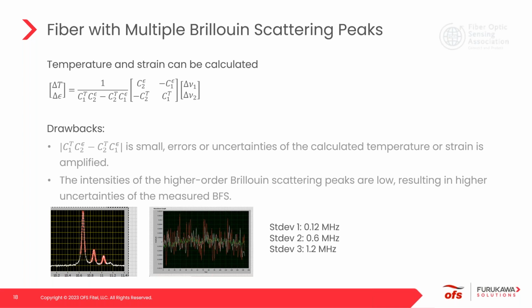Let me see. I think I have all the questions. We've done turnaround, multi-core fiber. Well, let me give you a more open-ended question. Besides compactness, are there other benefits of using multi-core fiber for distributed sensing?